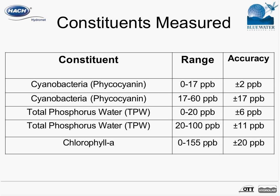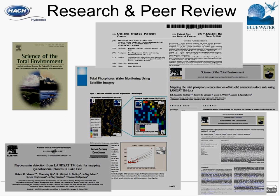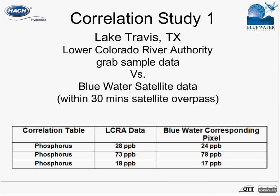This table presents a very conservative view of our ranges of accuracy. We actually have 2 separate algorithms for cyanobacteria and 2 for total phosphorus, both based on low and high concentrations. And you can see that the margin of accuracy is higher in the higher concentration algorithms. You would only see those broader margins where the much higher concentrations of cyanobacteria or total phosphorus are present. Our technology has been under development since the year 2000, with the first patent issued in 2006. Since then, our technology has been rigorously tested and peer-reviewed with a number of academic papers published.